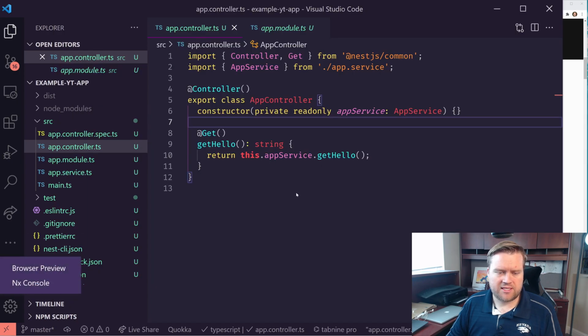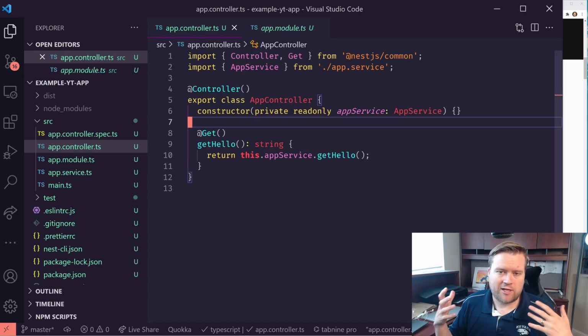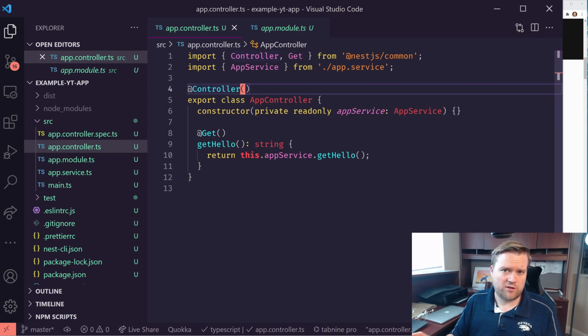Now, if you have been listening and watching for a while and you're familiar with Angular, you're going to be really at home with Nest. I think there is a really big connection between the Nest framework and the Angular community because they both have services. They both have this OOP style. We're using these things right here with this @ sign. This is a decorator. But even if you've never used Angular, I still think this is an excellent framework to use. I think it's pretty simple to get started with.